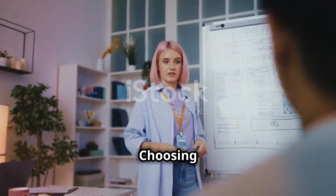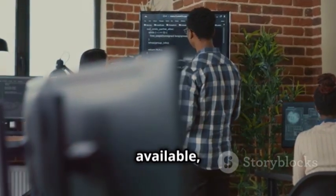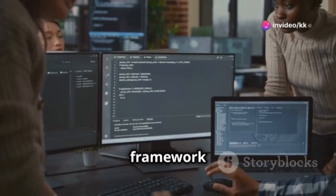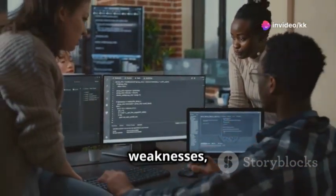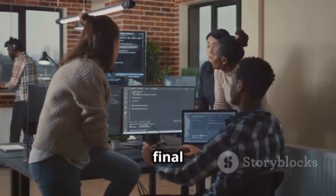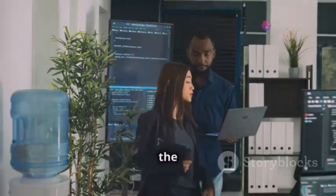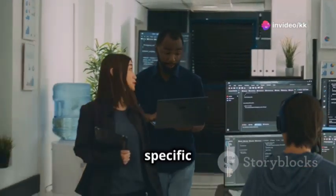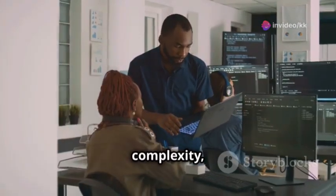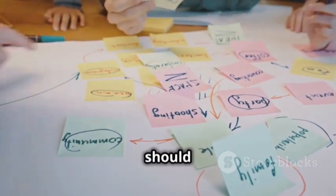Section 11. Choosing the right front-end framework. With so many front-end frameworks available, choosing the right one for a project can be overwhelming. Each framework has its own strengths and weaknesses, and the decision can significantly impact the development process and the final product. There is no one-size-fits-all answer, as the best choice depends on the specific requirements of the project. Factors such as the project's complexity, the team's familiarity with the framework, and the long-term maintenance needs should all be considered.